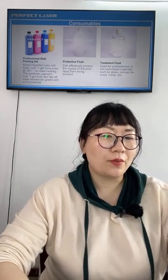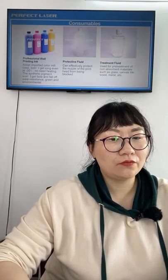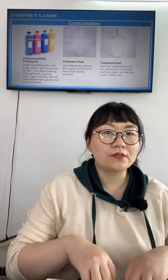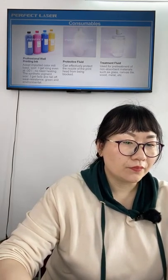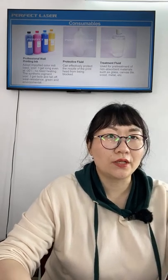Okay, the consumable part. For the consumable part, it is ink, protective fluid and treatment fluid. For ink, it is a synthetic pigment ink, and it's different from the water-based or oil-based ink. It's our special ink for our printers only.